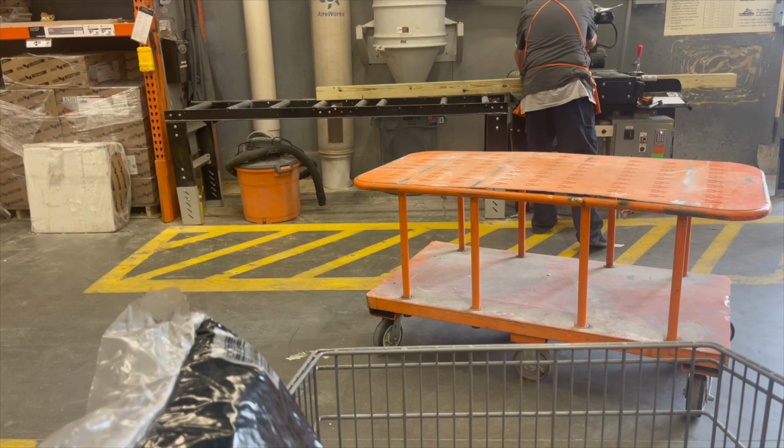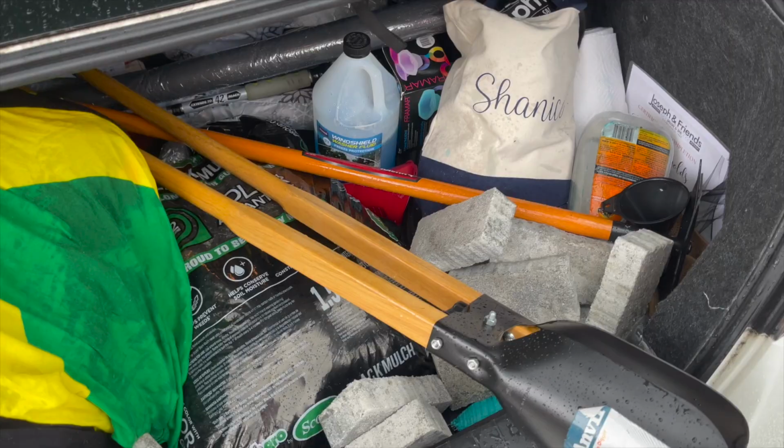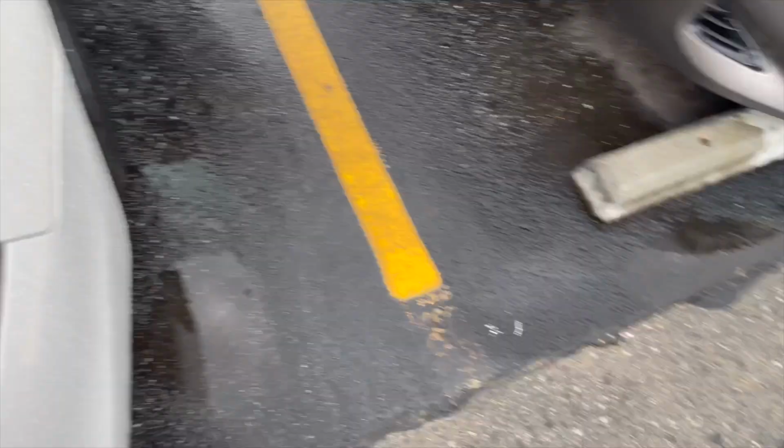Wood. It's my wood. Biggest issue I'm having is these. I know I gotta let down these seats, and there's a pull in the trunk. But I need to come down here. I'm just trying to protect my wood. It's getting wet. I'm getting wet.